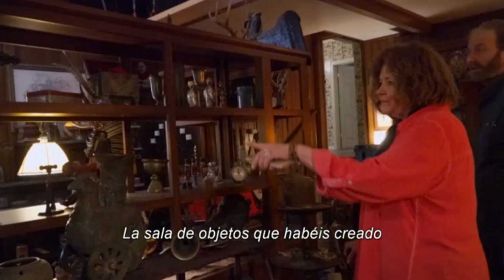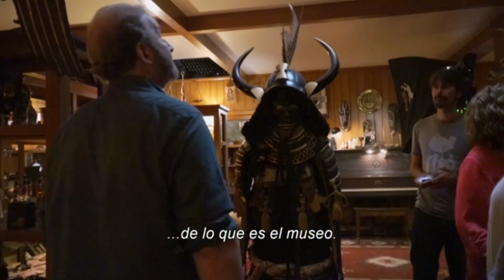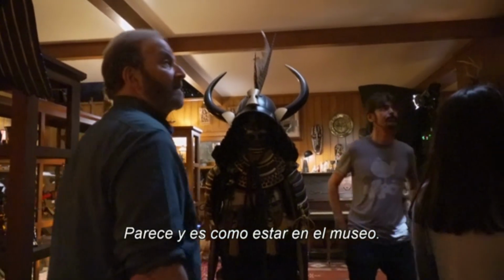The artifact room that you guys have created is a really, really good representation of what the museum really looks like. It has the look and feel of the museum.